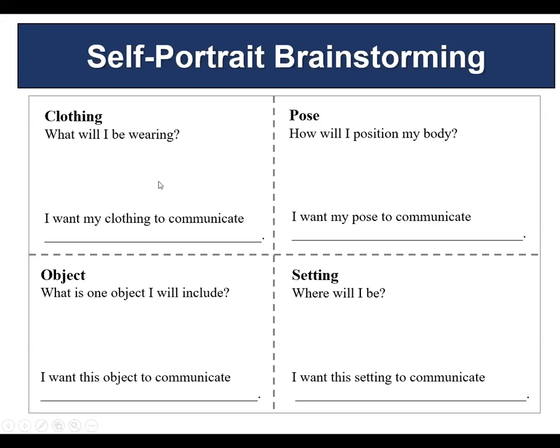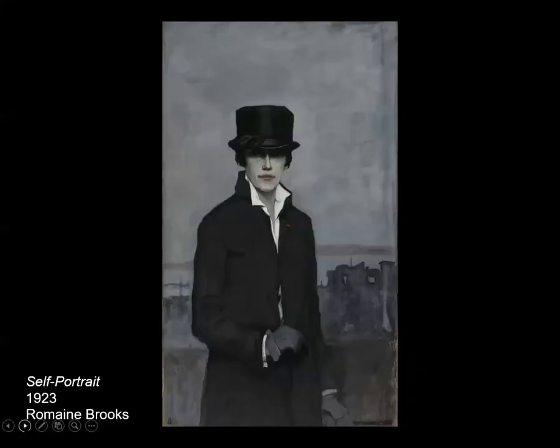What you're seeing here is a self-portrait brainstorming guide, focusing on four of those elements of portrayal that Ashley was talking about: clothing, pose, objects and setting. The guide asks you not just to think about what you would include in your self-portrait, but why. What do you want that element to communicate by wearing this, by positioning your body this way, by including this object, or by placing yourself in this setting? Of those four elements, I'm wondering if you could share in the chat box which one stands out for you when you first look at this self-portrait by artist Romaine Brooks, done in 1923. Again, the options were clothing, pose, objects, setting.